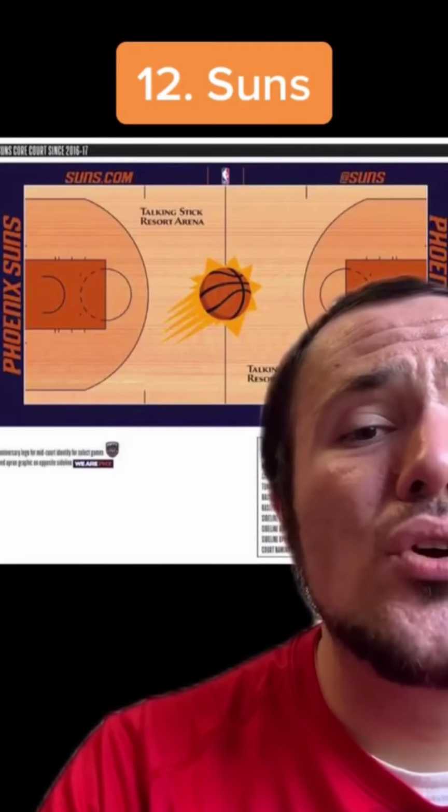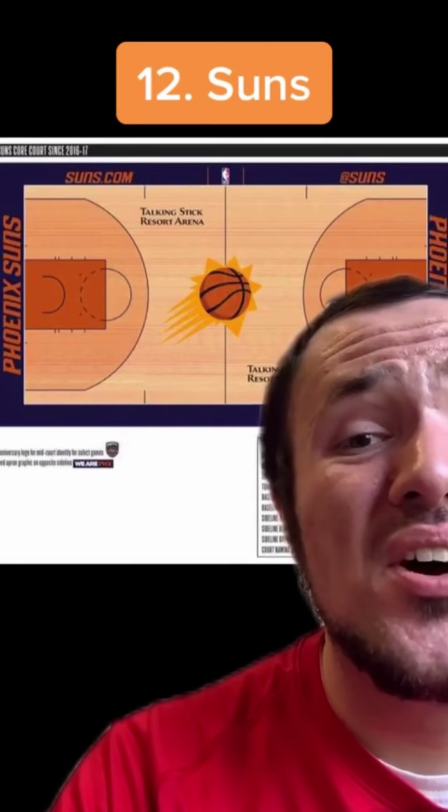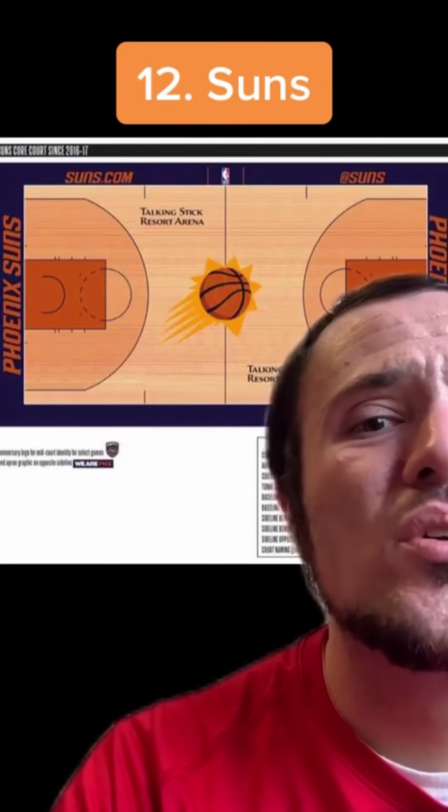12 is the Suns. I love that it's got several colors. I like the different colored wood inside the three-point line, and the best thing about this court is the font on the baseline and on top of the court is really cool and super unique.